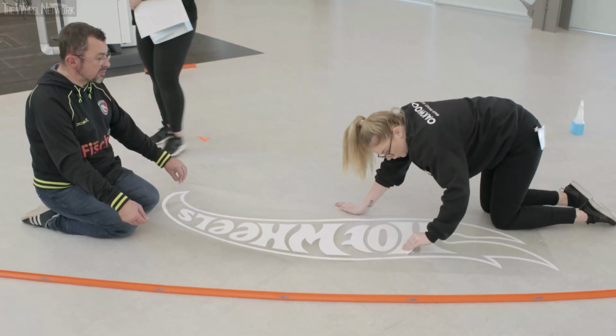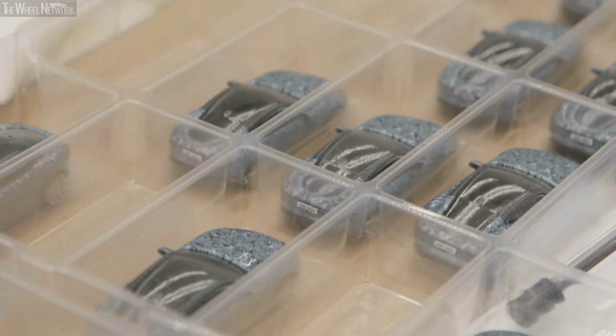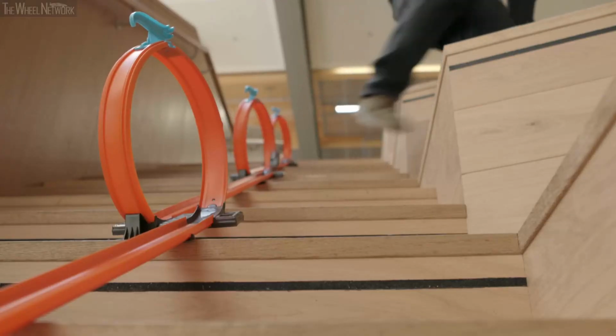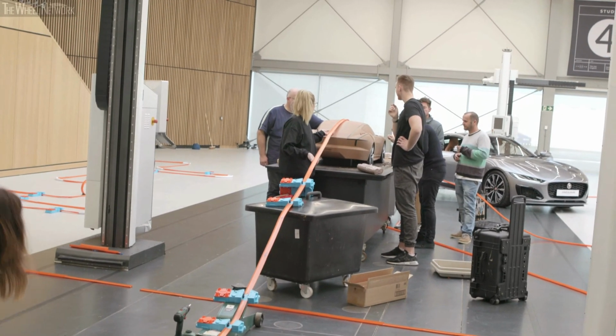Hot Wheels is just a brand all designers love. So we're so excited to work with this company, which has been part of our childhoods, but also growing up. Really, it's the first time little kids get to effectively drive a car. Hot Wheels has always been about excitement, it's about fun, it's about enjoyment, and that's what we feel the Jaguar brand brings to the world as well.